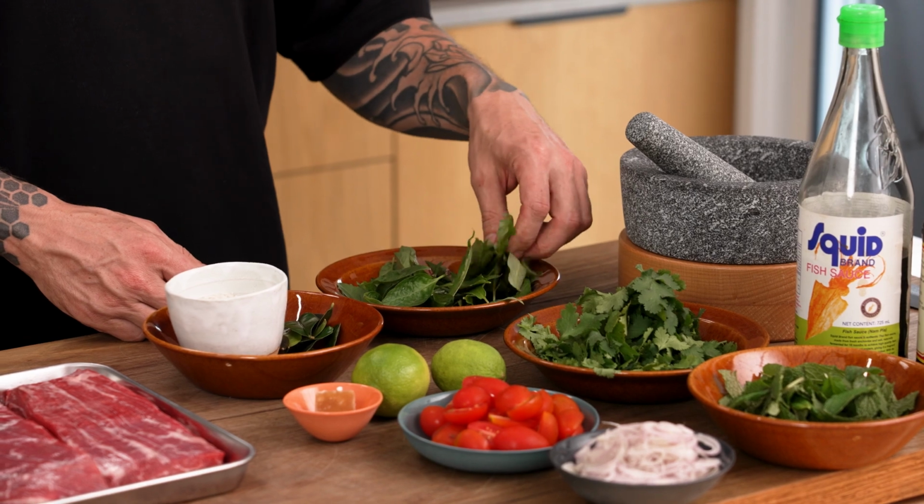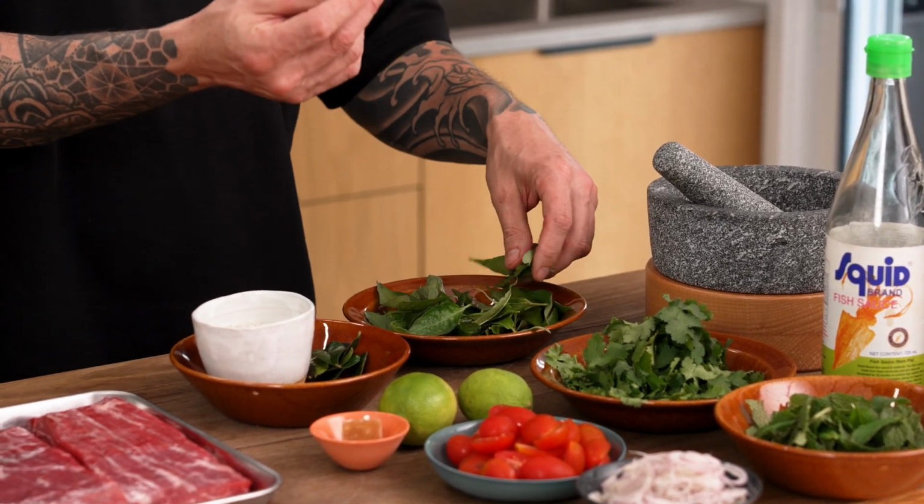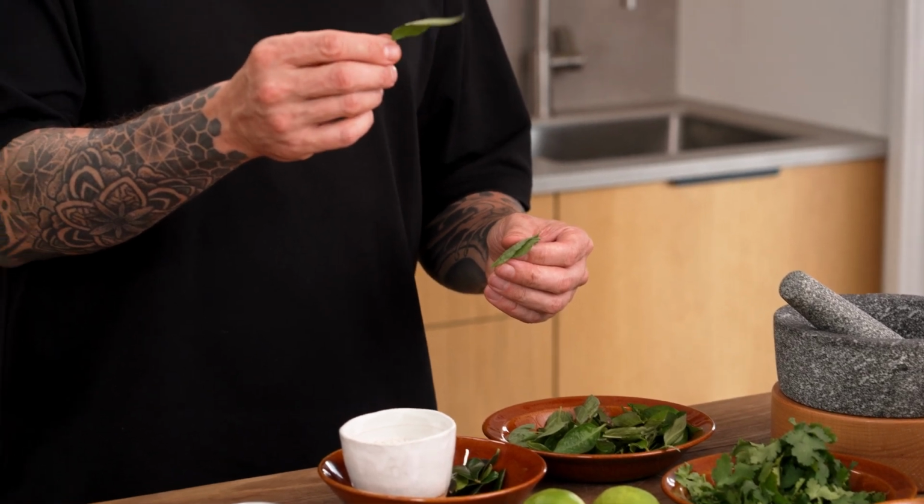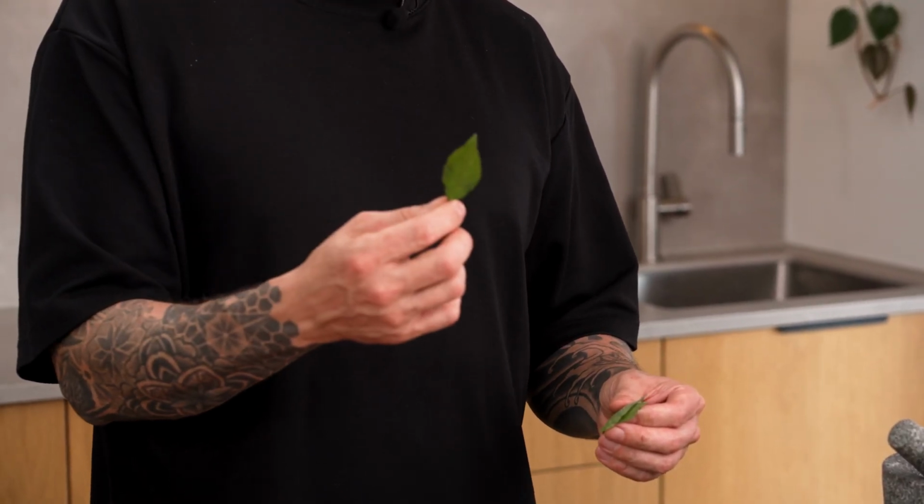So here I've got what's called Vietnamese mint most of the time. It's quite peppery, quite strong, go easy on that stuff, but it is delicious and it does add another level of flavor. And then here is Thai basil. Thai basil is pretty common now in Australia. It's got a real strong aniseed flavor. Again, it's not spicy, but go easy on it. Definitely bulk your greens out with the coriander or the mint and just use sparingly these other two herbs. Unless you really enjoy it, then knock yourself out. Put as much as you want on.